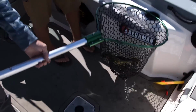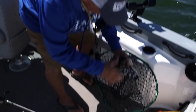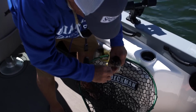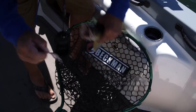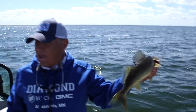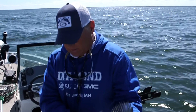I like when the tattle flag goes down. Those things are awesome. Yep. They really are, aren't they? Dave, you want to grab that crankbait there? Yep, I got it. That tattle flag is kind of like having a bobber. It is, absolutely. You know, that flag goes down, it's time to start reeling.